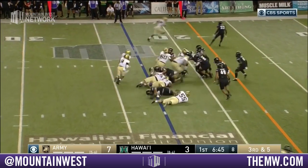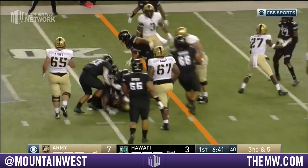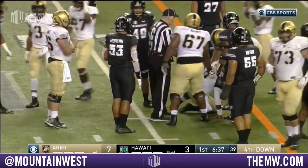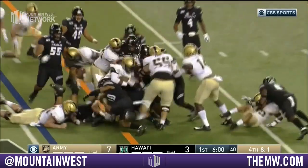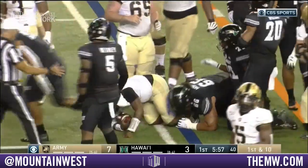McCoy in the backfield. Hopkins Jr. is going to keep it. McCoy the block. And Hopkins Jr. is so good at keeping his feet moving. They're going to be short just over the 20-yard line. McCoy in the backfield. Hopkins Jr.'s got an opening, and he's got the first down. They're giving progress, I believe.